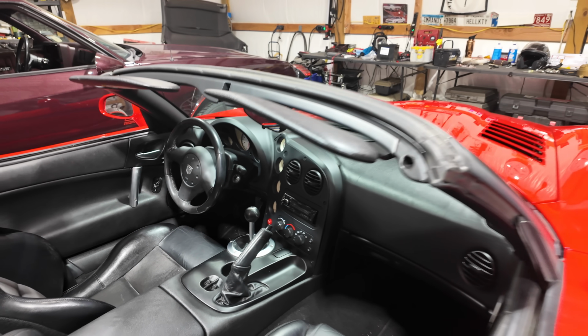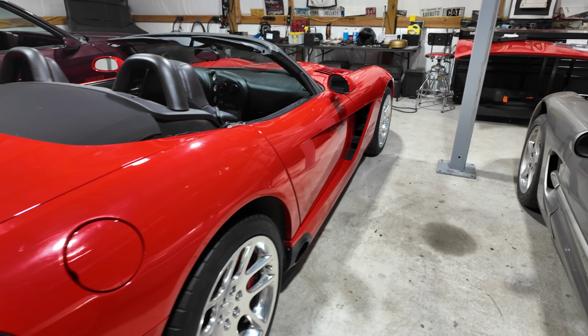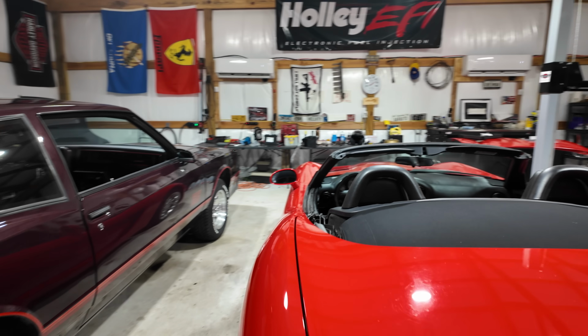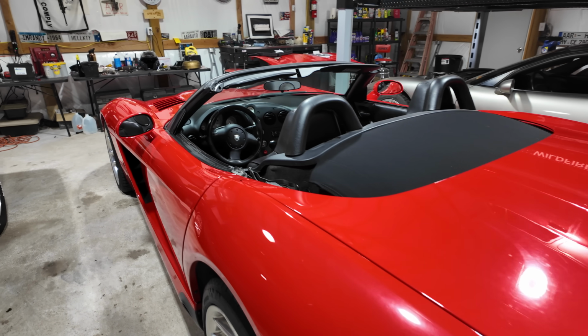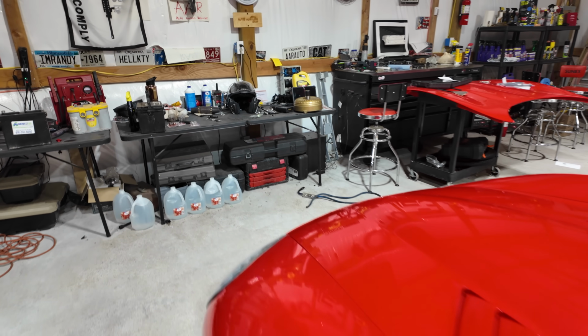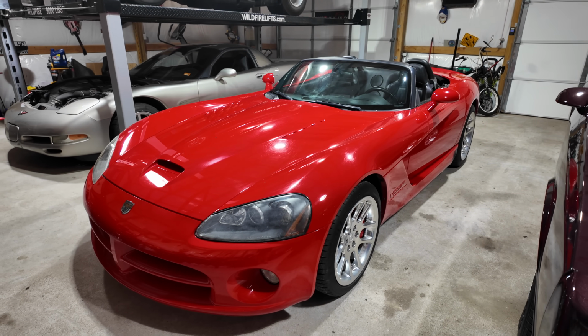I love this thing. I did order the Bellinger exhaust for this car, guys. It was, God, more money than I've ever spent on an exhaust in my life. $4,200 and something before tax. It's being hand built, custom built, and it will be shipped out. It's probably going to take a while. They said it could take a month, maybe a little bit more. We're going to have the headers, high flow cats. This Viper is about to be absolutely crazy.